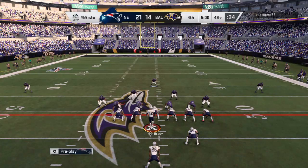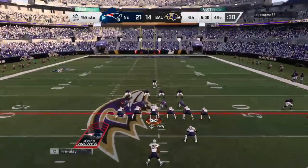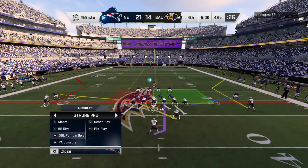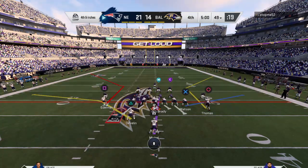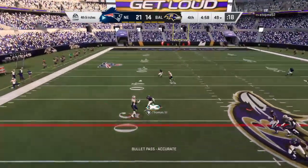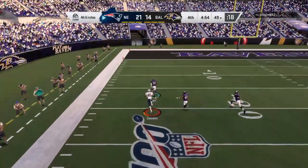And here's a big one now. Try to hold this lead. They're going to go for it here on 4th down. The Pats do snap it. It's Brady. Oh, this one complete to his fullback out of the backfield.